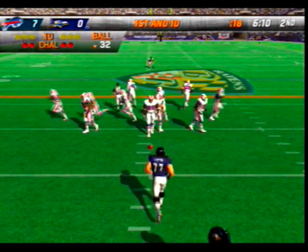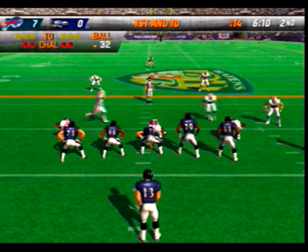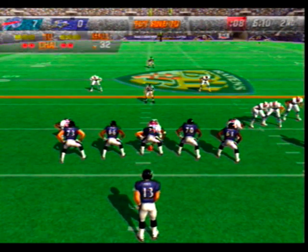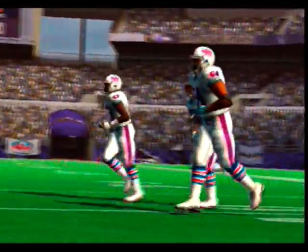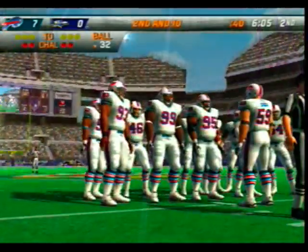The offense gets ready to go following the interception. Finley from the shotgun. Rolling. Nearly intercepted. Hardy had his hands on him. I think he was invisible out there. Wasn't even seen. That's a break for the offense.